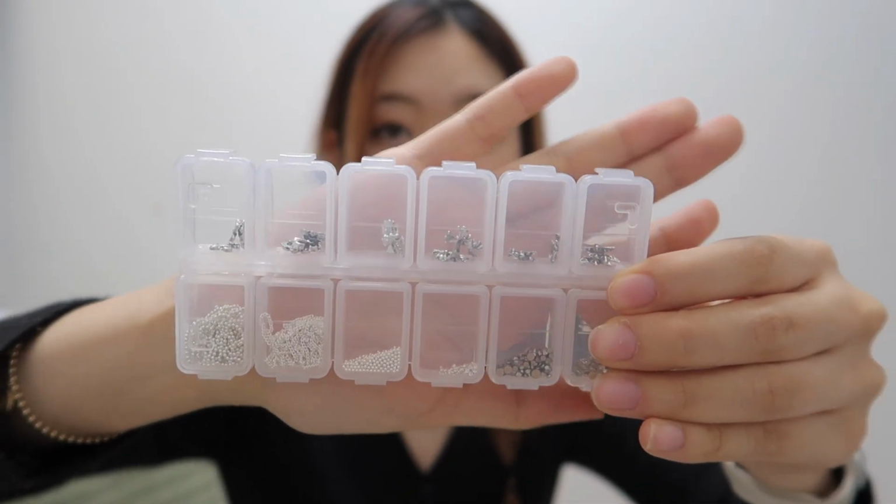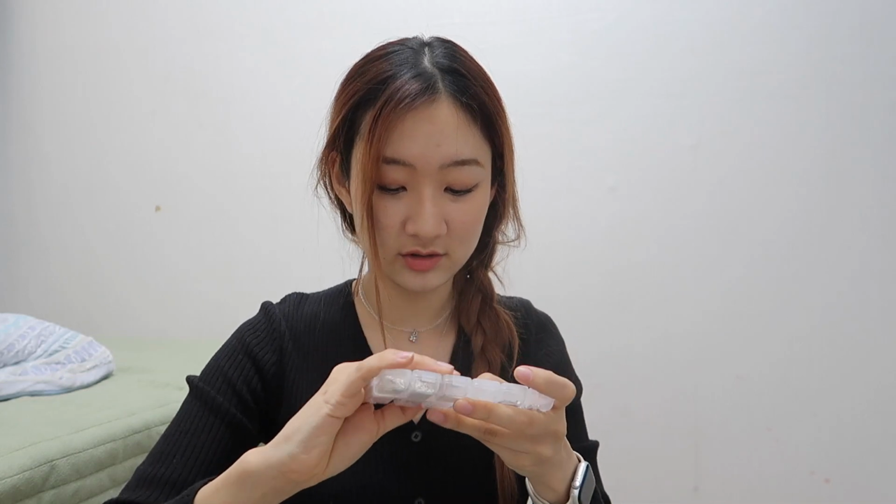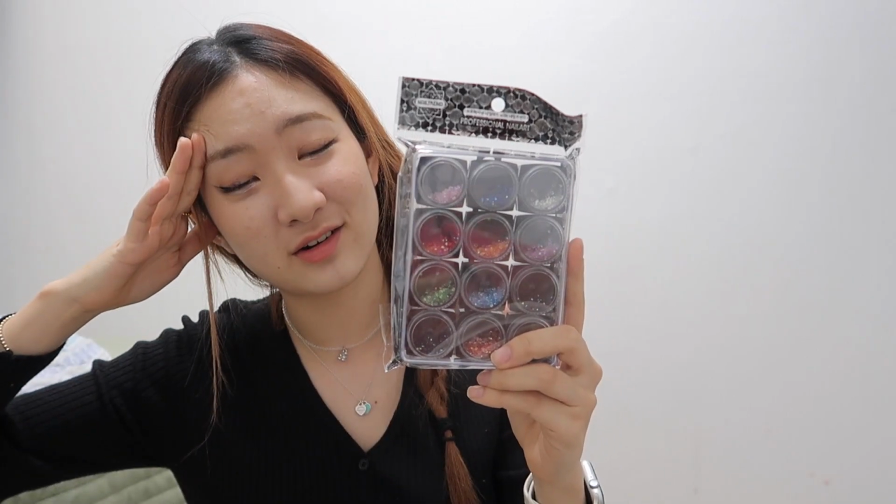Here comes another set, and I really like this one. Gel Crush nail set. It's inspired by Chrome Hearts. Here, I'm gonna show you guys one of the stones. Literally inspired by Chrome Hearts. Another set. I don't really know if I'm gonna need this all. Shopaholic Dabi is a problem.